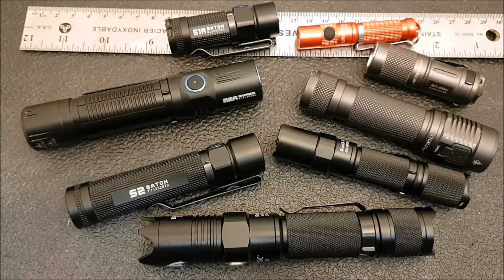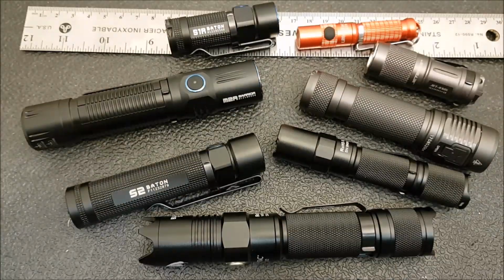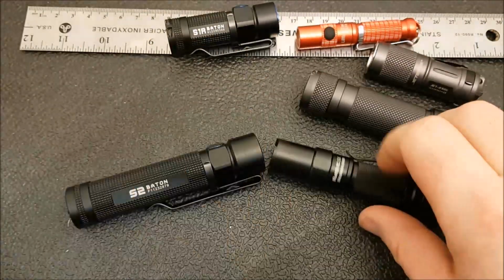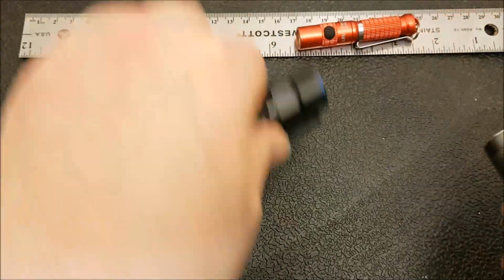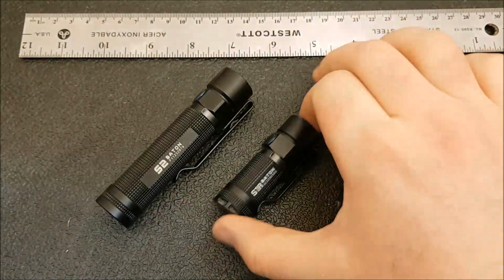I like something that's a pretty compact size. I like it to look nice, but really I'm not big on that. And so for me, out of all the lights here, I'm going to give you the ones that I find are the most well suited to EDC. Let's get these guys out of the way. And these are the ones that I find to be the best.